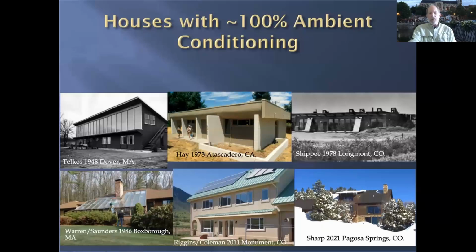Harold Hayes' house in Atascadero, California, has an 8-inch roof pond on the roof that gathers solar heat during the winter and rejects it during summer.